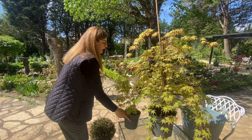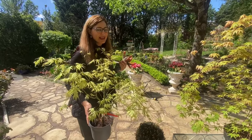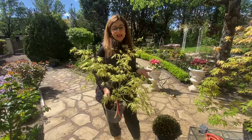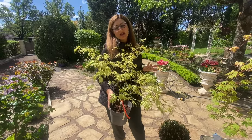I'm very excited. The second Japanese maple that I'm so excited to be able to get, and these are not easy to find. I'm just excited to find this in France, because, actually, it wasn't in France, it was in the Netherlands.